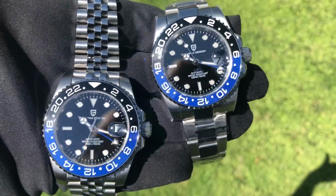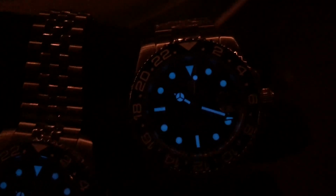All right, let's get a lume shot in. Blue lume, almost looks like Chromalight, Rolex lume. Pretty bright. I don't know how long it lasts, but it's not bad, and looks like it's evenly applied.